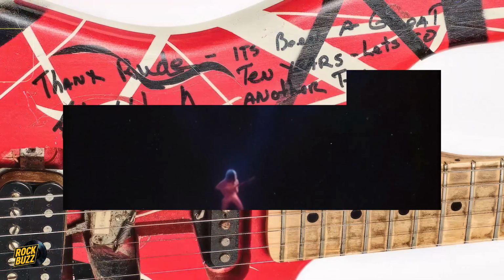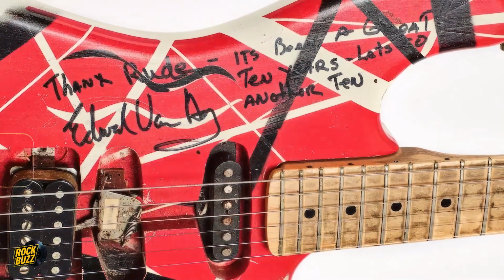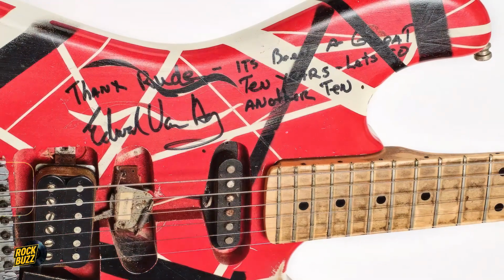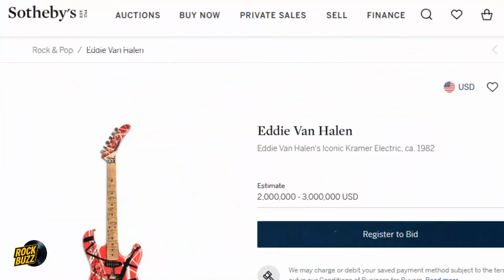Eddie inscribed it to his longtime guitar tech, Rude: "It's been a great 10 years, let's do another 10." A personal touch that makes it as much a friendship memento as a working instrument.